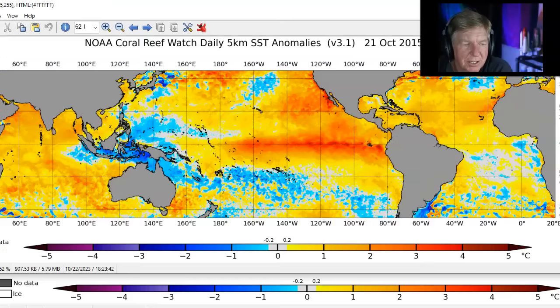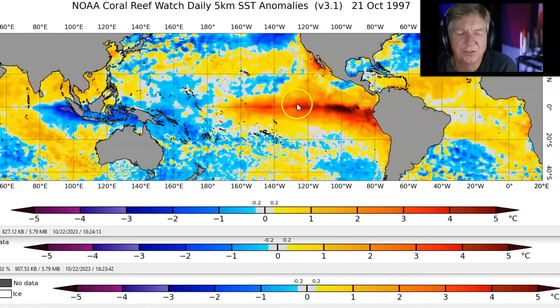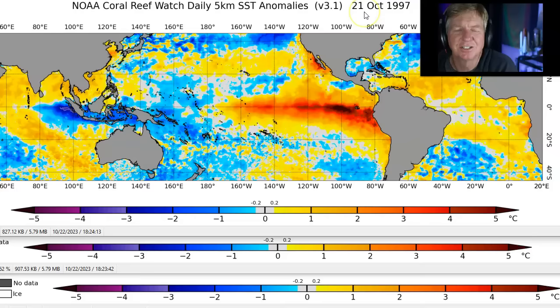But then we add 1997 to the mix right here, and you can see there is no comparison. Look at the depth of the cooking warm waters here in '97. It went out to about, this time of year, about 65 west. Here's where we are this year. Can't even compare. So this year, at least looking at this, is stronger than, or at least equivalent to, 2015, but can't touch 1997.